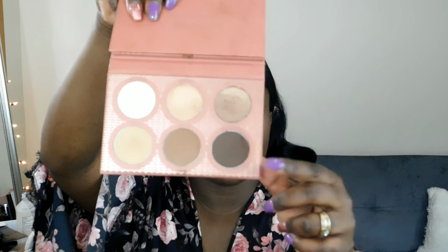I'm going to go ahead and contour, and my favorite contour to use is this one from the It's My Ray Ray palette.